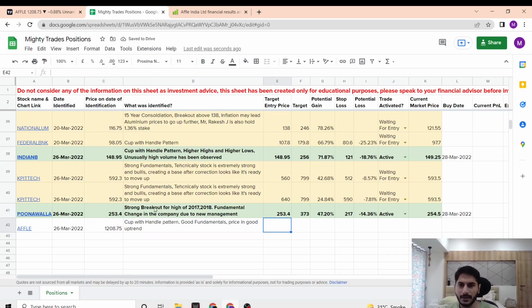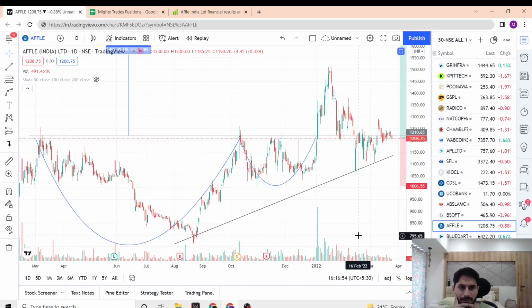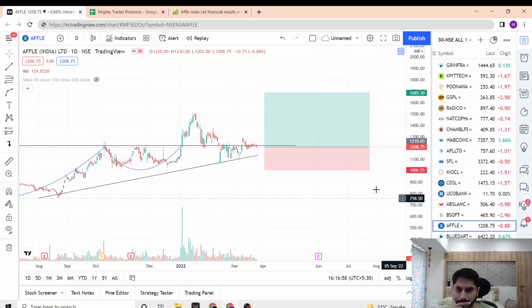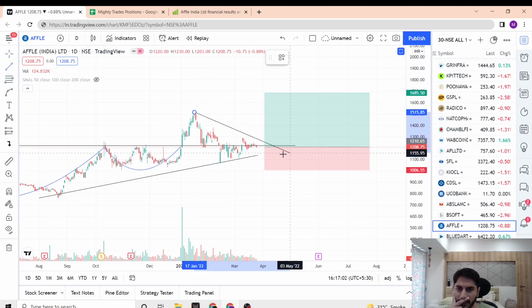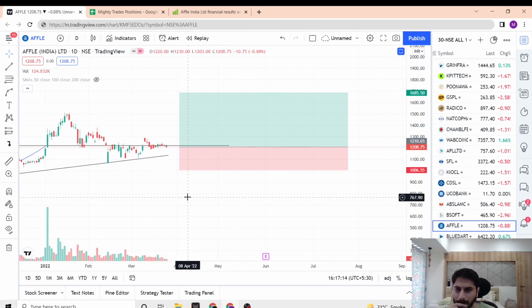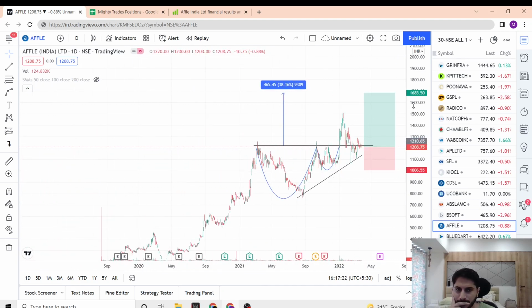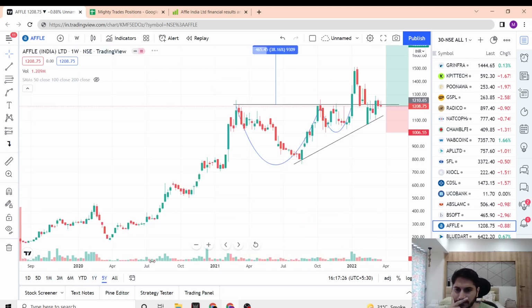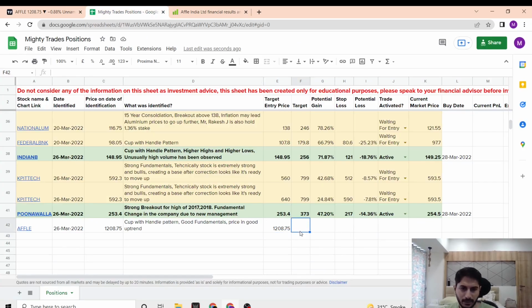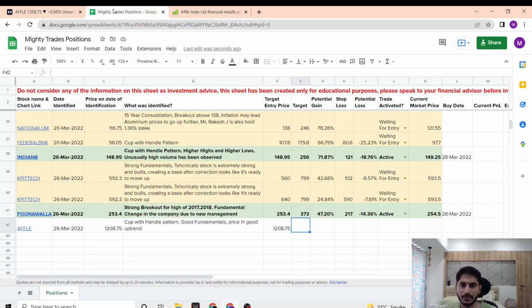Okay, so the target entry price, we are going to keep it the same where it is right now. Actually, let me just check one more thing. If you look at the daily chart right now, just to ensure that our money doesn't get stuck. No, the current price looks like a good entry price to me. Okay, the target is 1689, so we're just going to keep it 1670.